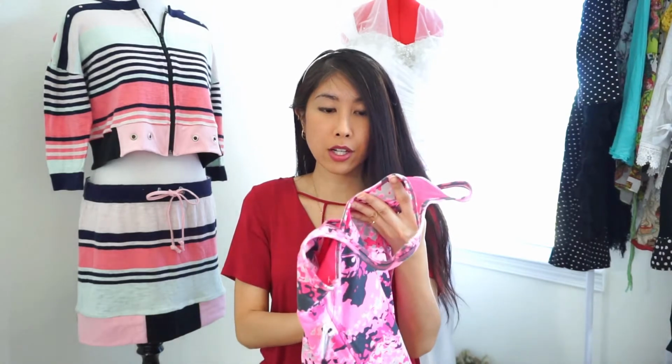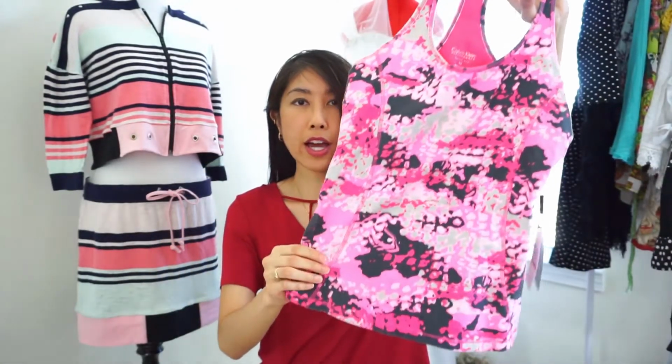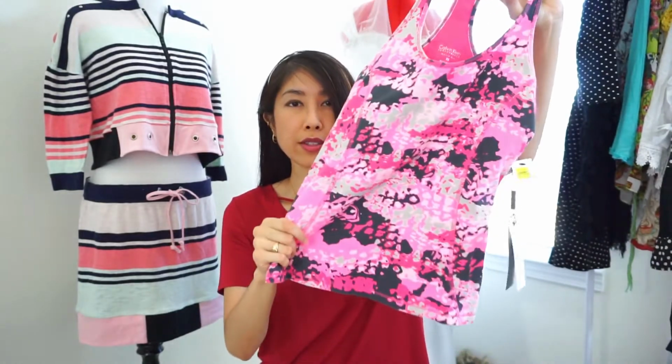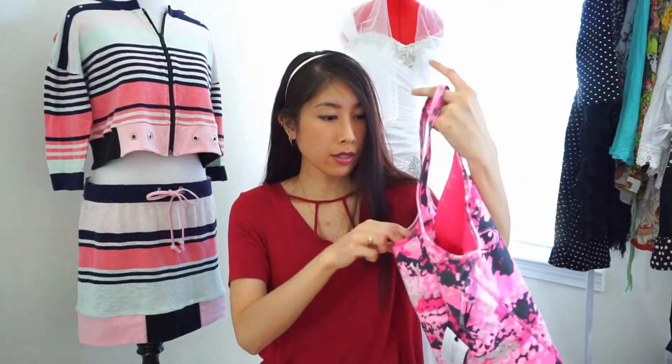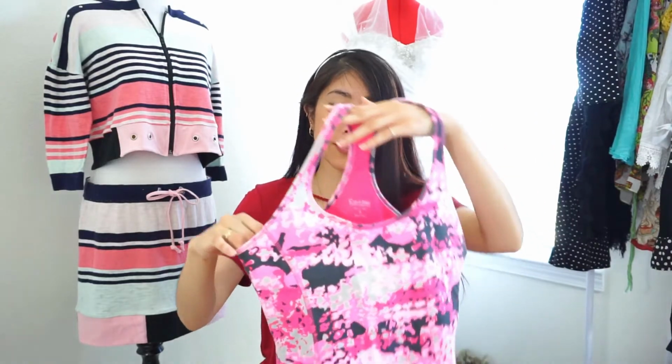And on the same note, I have this Calvin Klein Quick Dry Performance top. So it's pink, has a bit of an abstract, almost camo-like design. It still has a tag, so this is going to go up on Poshmark. It's Calvin Klein, and it's definitely well made. It has a built-in sports bra, so it has that extra support if you need it. So that first top was a large, and this one is an extra small. So when I'm sourcing, I'll be sure to get a variety of sizes for all different body types.